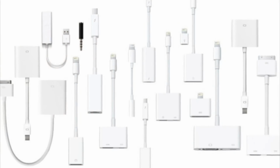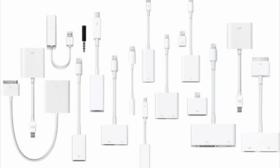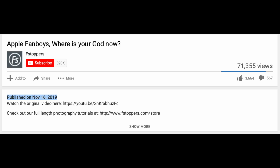So it's undeniable that Apple has a problem on their hands by going all in on USB-C without ensuring the technology's reliability. And again, this problem has only been magnified with the use of adapters that may or may not work as advertised. But here's the part that surprised me the most. This F-Stoppers video, which was the first I found to reveal Apple's adapter problems to a wide audience, was published on November 16th, one day before Apple removed all reviews from their website.